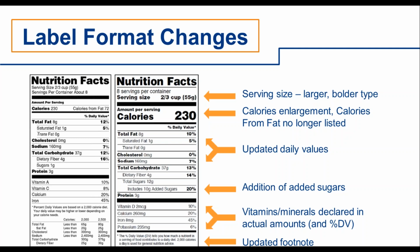So the nutrition label and all of the values that you're seeing are based on that serving size, not necessarily based on one package. So they have made it more prominent on the label, with a larger, bolder type, and things like that. Calories is also something that they've enlarged in order to make more prominent on the label.